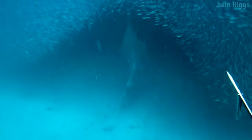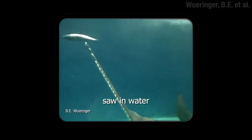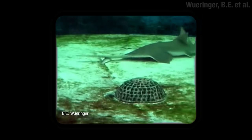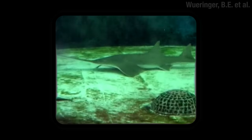And listen, it uses it exactly like you would if you had one of those things. Wah, wah, wah, wah! En garde! And if they're not slicing at it, they can use their rostrum to press their prey against the ocean floor until they can slurp it up.